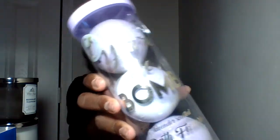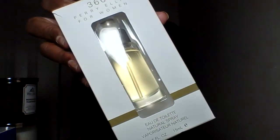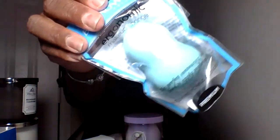In my stocking, I got some bath bombs. I got some Perry Ellis for women. And what else I got in here? I got a beauty blender. So I got some good stuff in my stocking.